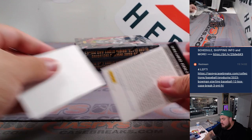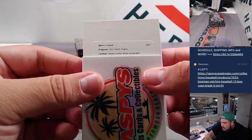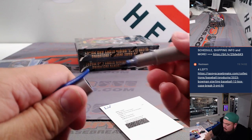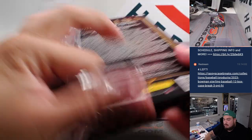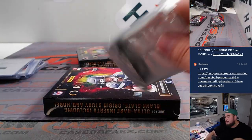And another redemption. Let's see who this is. Is this going to be another RPA? Yeah, another RPA. Michael Mayer. What a break for the Raiders. Walter Eaton right now. Alright, 2 more boxes. Dos más.